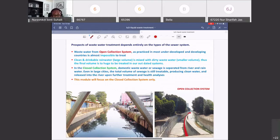But open collection system is another way, and it is an open system, right? And what happens in this type of collection system? The clean rainwater is mixed with dirty wastewater, and then it is treated. So it is a mixed system. This system is practiced in most of the underdeveloped and developing countries. So perhaps not in Malaysia. In Malaysia, we can see most of the systems are closed collection systems. Okay? Right. So in this topic, we're going to focus on closed collection system only. We're not going to discuss open collection system.